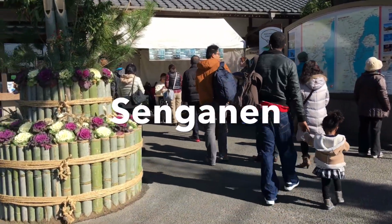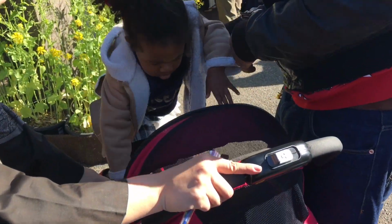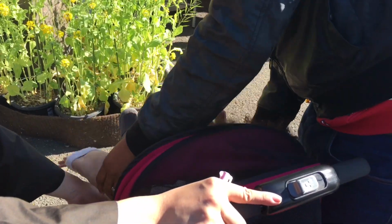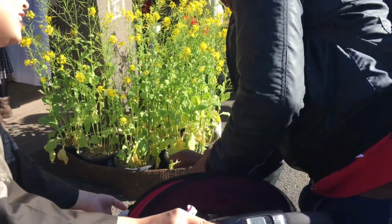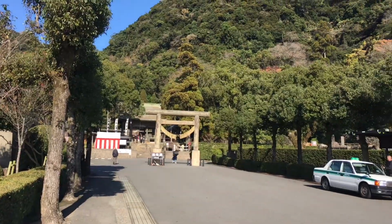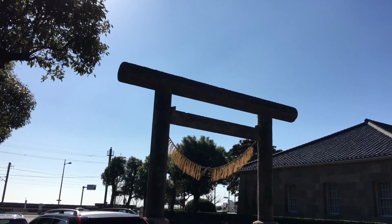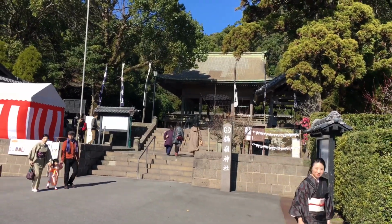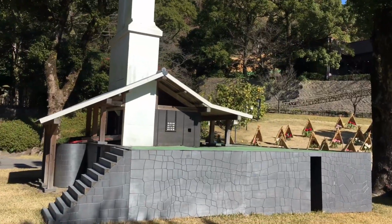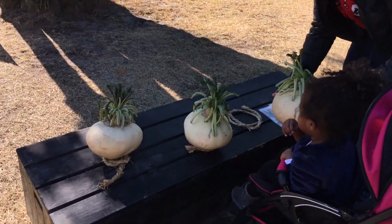Once we arrived, we were able to rent a stroller free of charge, so that was pretty convenient. Sengan'en is actually a Japanese garden inspired by Chinese gardens that was built in 1658 by the Shimazu clan. We actually came here nearly a year ago, and here's a picture of Layla when she was much younger.